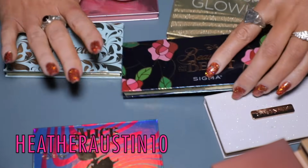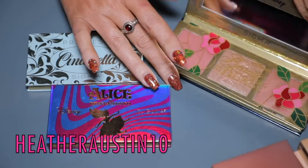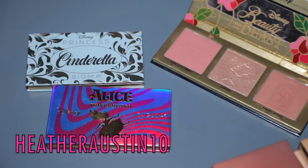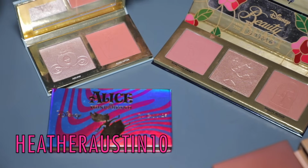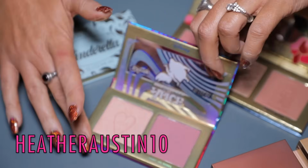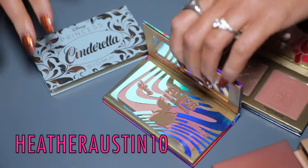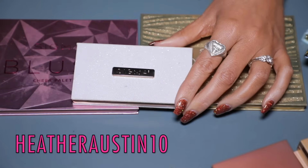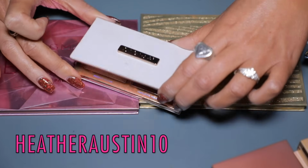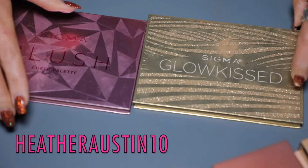Palettes. Let's do the Disney ones maybe. So I have the Beauty and the Beast, which is the newest one. Love. The Cinderella one. Love. Of course I love it. How could I not? It's literally Cinderella. And then Alice in Wonderland, which has the more mauve-y tones. So yeah, what can I say? I enjoy my Cinderella collabs. I have this little duo that was holiday 2 years ago or last year. I don't remember. Beautiful.